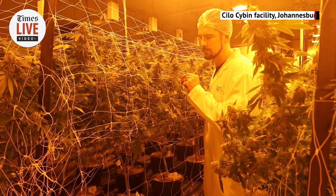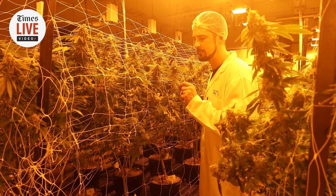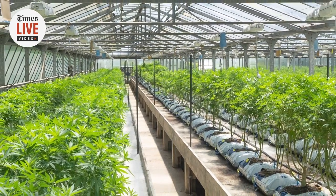Currently there are two ways of doing this. You can either go completely indoor, as what you saw today. Indoor basically means that we control the temperature, the humidity, the air that goes in, the amount of CO2 that goes in. Literally the entire environment is regulated and controlled. The other option would be to use greenhouses, where you make use of sun power as well. That is basically the only two ways to grow medicinal cannabis at this point in time.